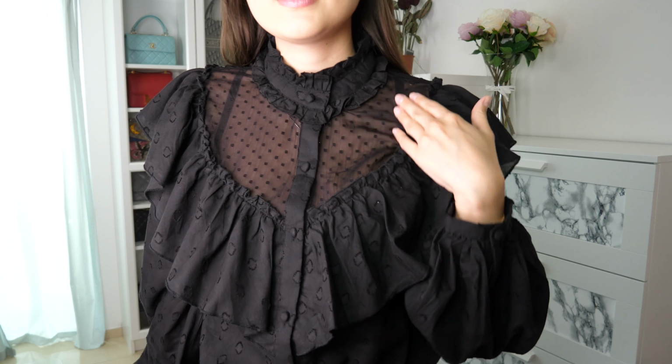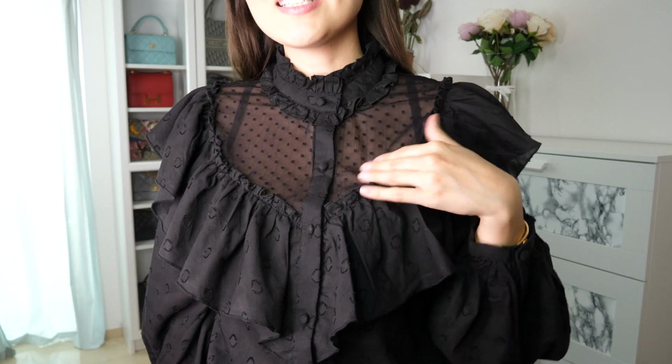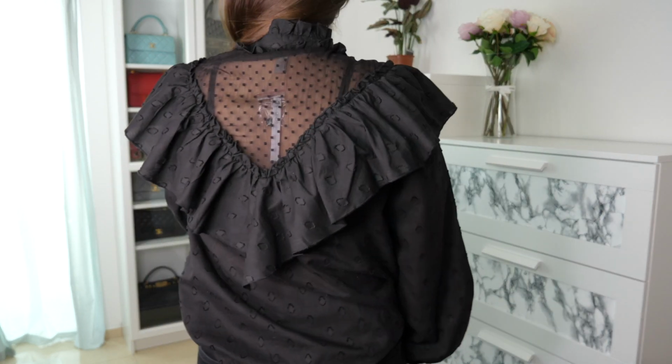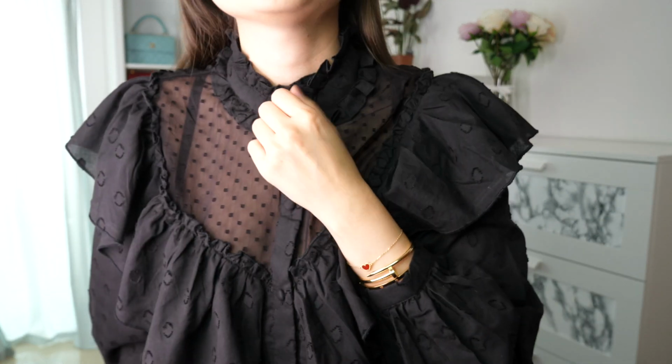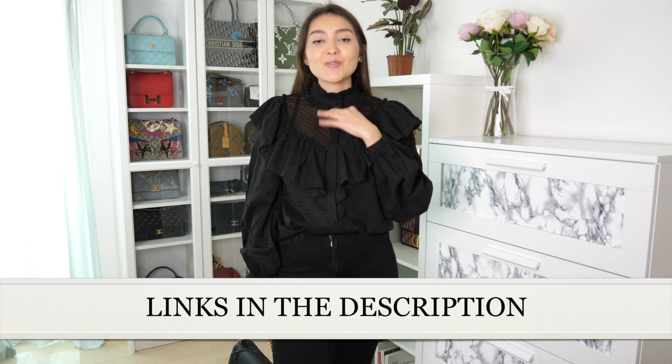I love this see-through detail. It's so beautiful. It looks like lace or something like that. It has the same thing at the back a little bit, and I'm just a fan. I love it so much. I also love the way it buttons up, covering a little bit of your neck as well. I am obsessed with this shirt. I think it is so stunning.